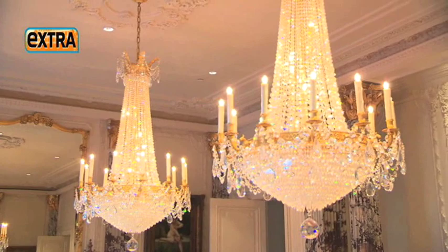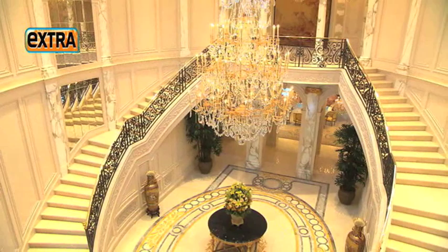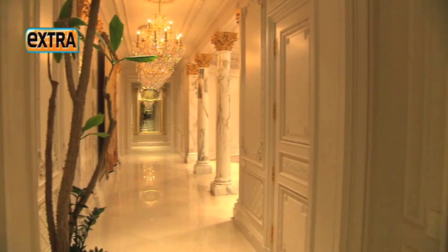There are over 100 light fixtures in this mansion imported from Italy, and this little chandelier is in the center of it all. Flanking the chandelier are two marble staircases leading you to the master of master suites. The master suite is one of the most extensive I've ever seen. His and hers bathrooms, with three of the other bedrooms in the house averaging 800 square feet each.